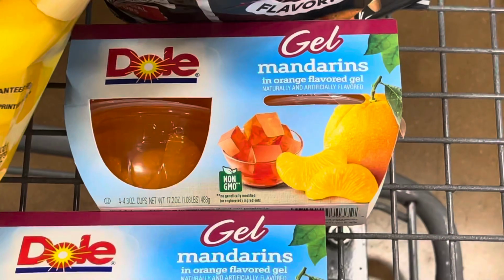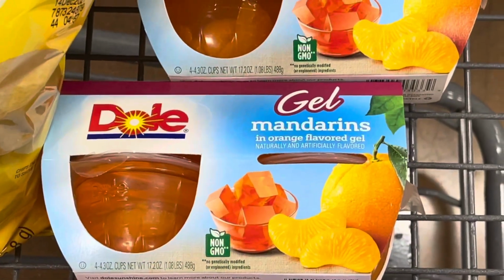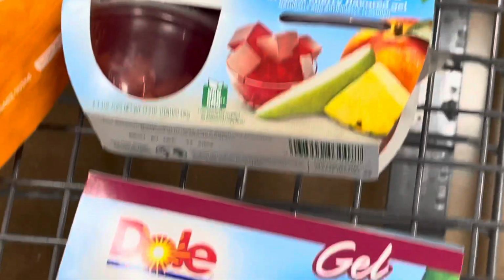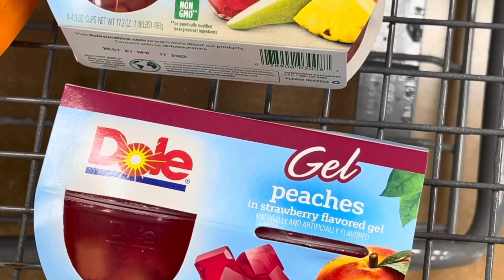Okay, I got the mandarins in gel, and I'm gonna try that. I've never had that. So I got two of them. I believe I like it because I like mandarins. I got this mixed fruit. Now this is what I'm gonna try in the gel. And I love the peaches in the jello, but they only had one of these, so I guess I'm gonna have to get the one they got.